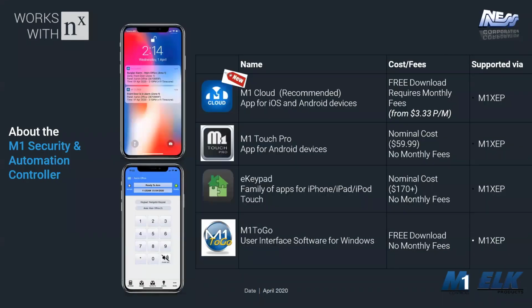There's apps that you can use for the M1, and that can be either the new cloud app with full push notifications, or the old M1 Touch Pro and e-keypad apps, which are a one-off fee, or we've got the M1 To Go software, which can run on a Windows-based PC, and we'll have a quick demo of that in a moment when we have a look at a live system.